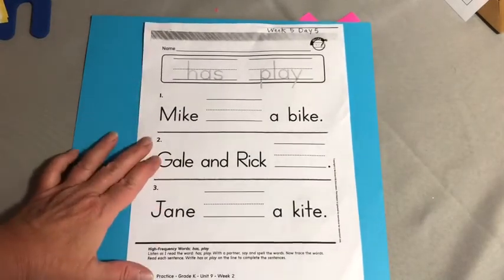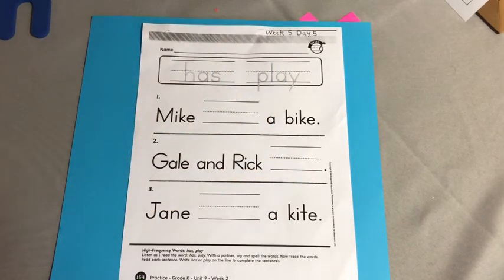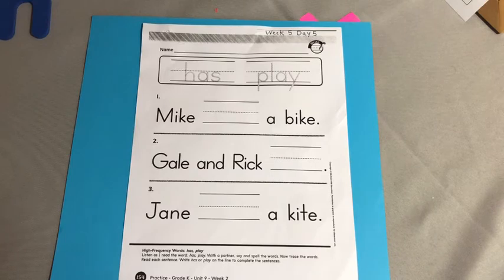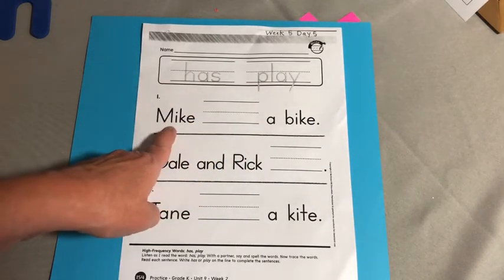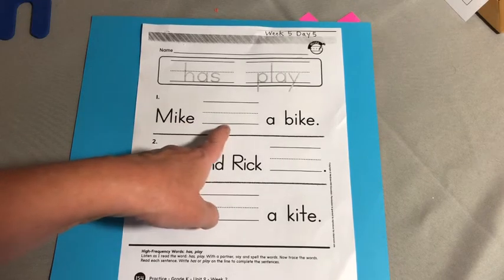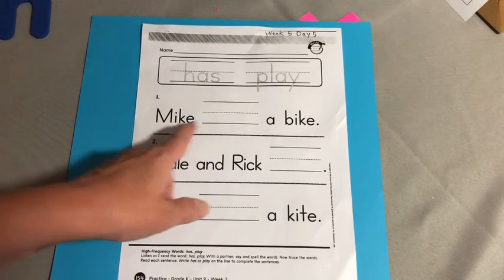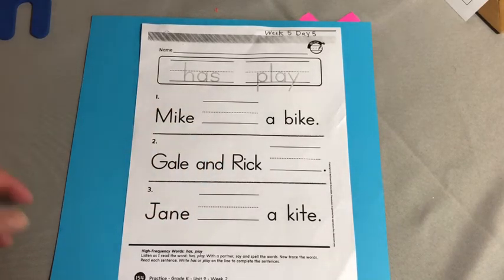So our page today has our fast as a snap words on one side, has and play. Be sure to trace those. We want to trace those words. And now we need to figure out from this word bank which word is going to make sense in our sentences. We're checking to see, does that make sense? We're going to put one of these words in each sentence. So number one, let's try Mike has a bike. Does that make sense? Yes, it does make sense. Mike has a bike. So we're going to choose has to go in this sentence. Okay, and you can write that.